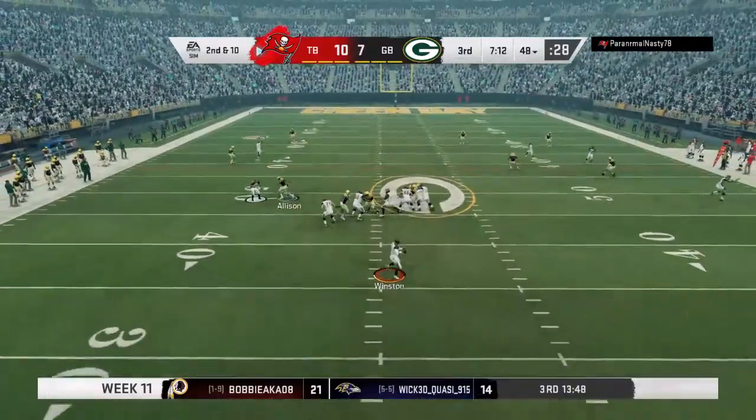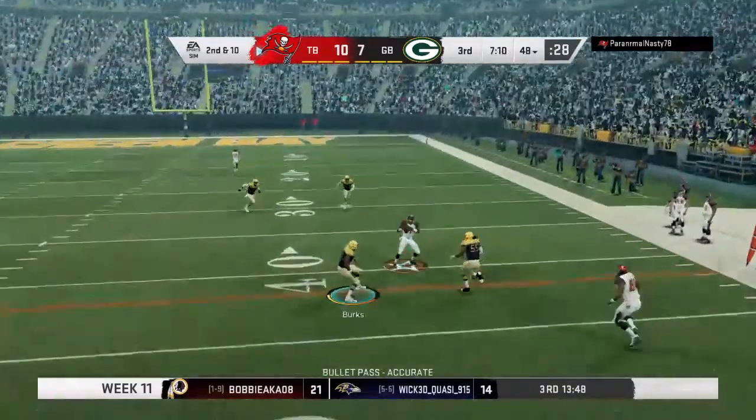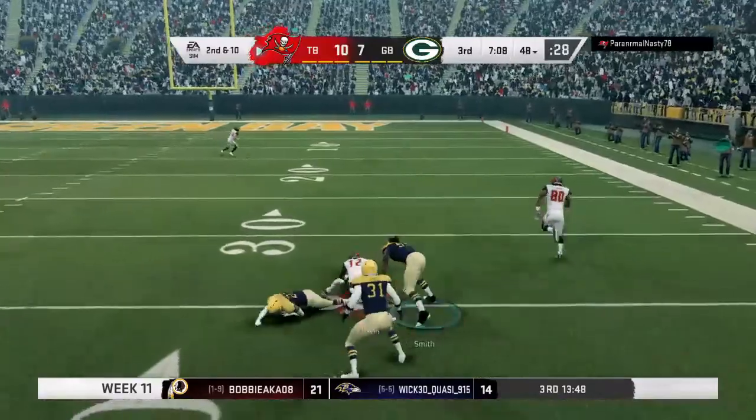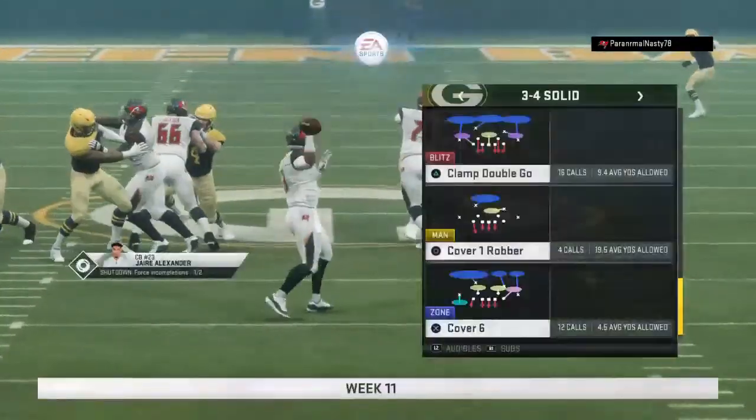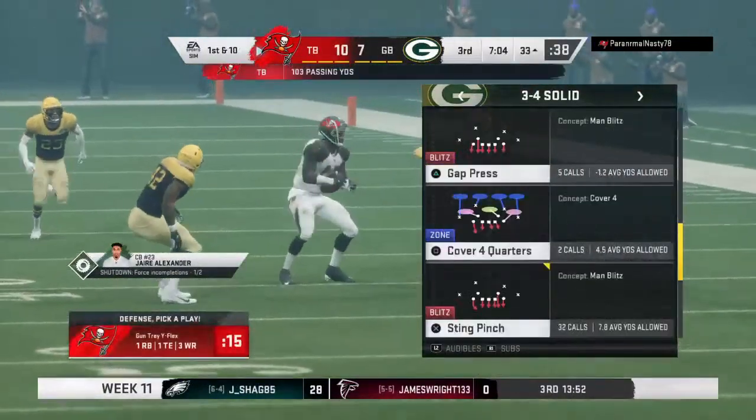To throw, Winston. There's the Penn State man. It's Chris Godwin. And he gets this inside the 35-yard line.